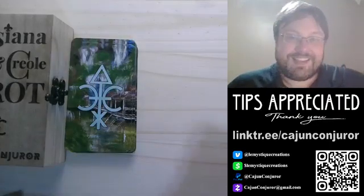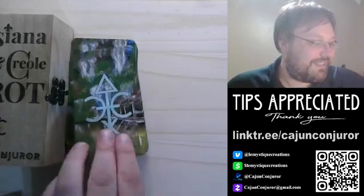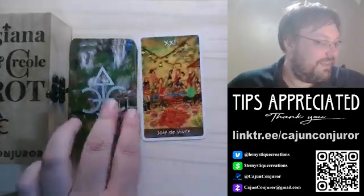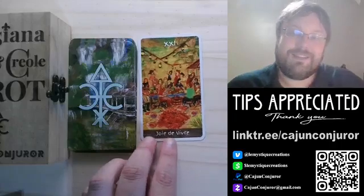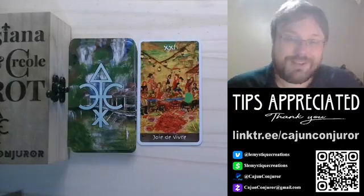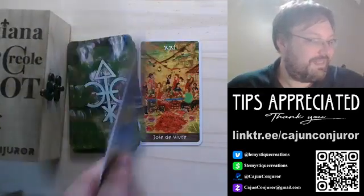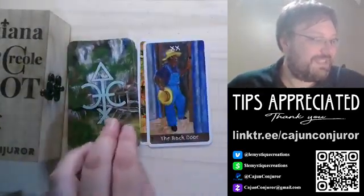All right, let's look at the Major Arcana. Here's the Joie de Vie, the joy of life. This is replacing the World card. Here is the Back Door.